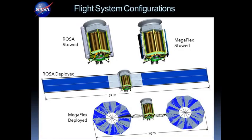All right, so here's what the basic systems look like. We're compatible with either of the 2 solar array concepts that NASA is currently developing under the SAS contracts: the rollout solar array from Deployable Space Systems and the Megaflex design from ATK. They both fit on the launch vehicle, within the 5-meter fairing. We think the system is compatible with either one of these, although there are obviously trade-offs in the configuration and its impact on the actual flight operations.